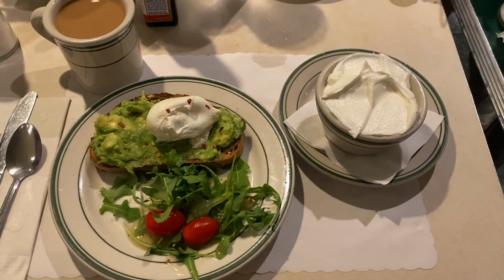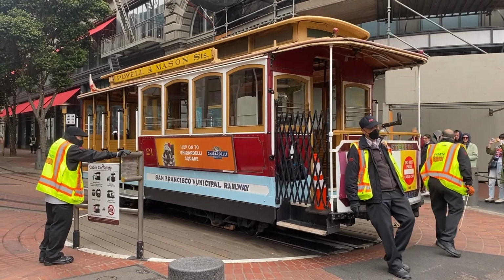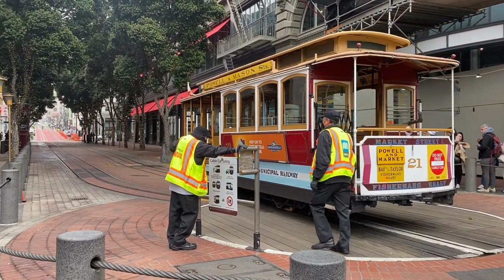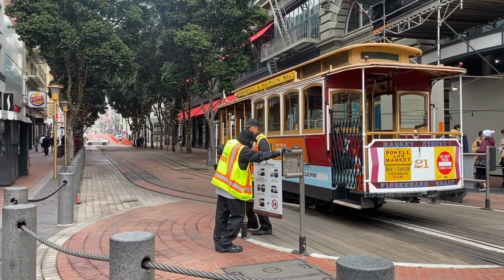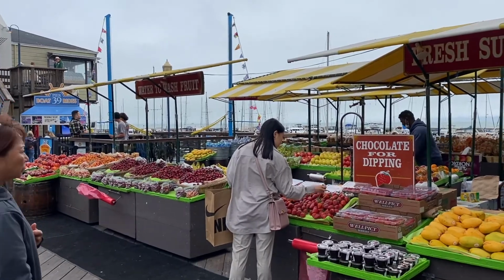And then this is the next day, which we did get to ride the cable car, and this was one of my favorite parts, especially being able to stand on it. But it goes from where we are all the way to Fisherman's Wharf, and that's really where we spent most of our morning.